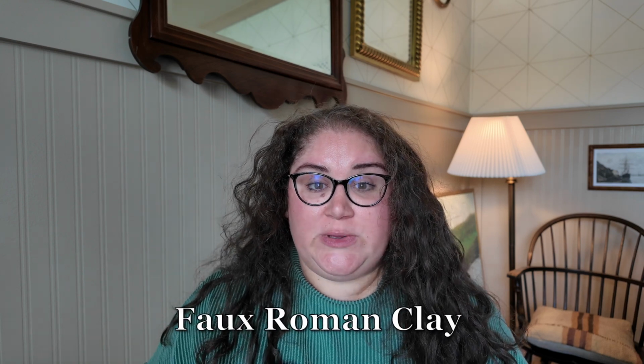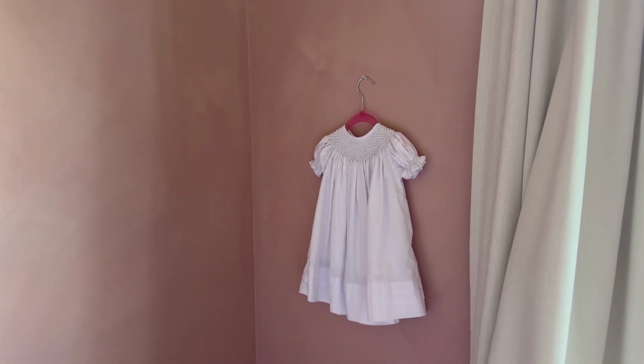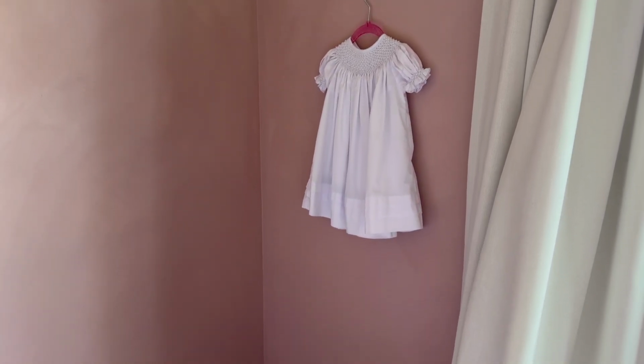Again, on still just painting your walls, you can water down your paint and put it on the wall in a crisscross pattern, and this can give you a faux plaster, kind of that Roman clay look. You can do this by either mixing a couple of paint colors on your brush at the same time.